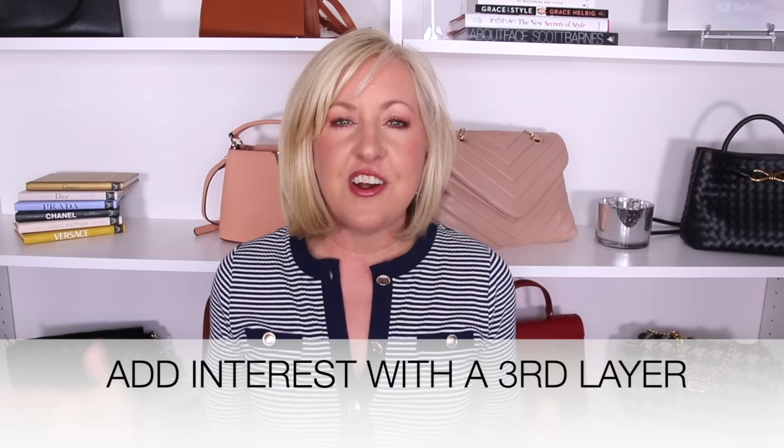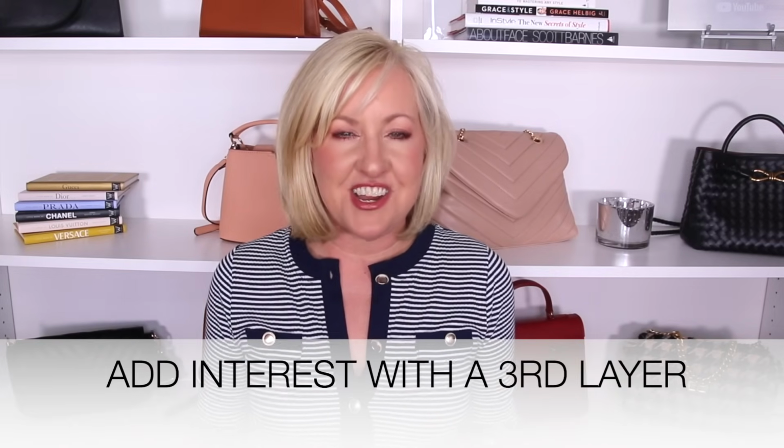So another way you can keep your classic timeless look very interesting and not boring is by adding a third layer. So a third layer is a great trick in fashion. It really helps to add visual interest to a look. So if you happen to be scrolling through Pinterest and you pick out some of those outfits that you really like, pay close attention because I bet you a lot of them have a third layer.